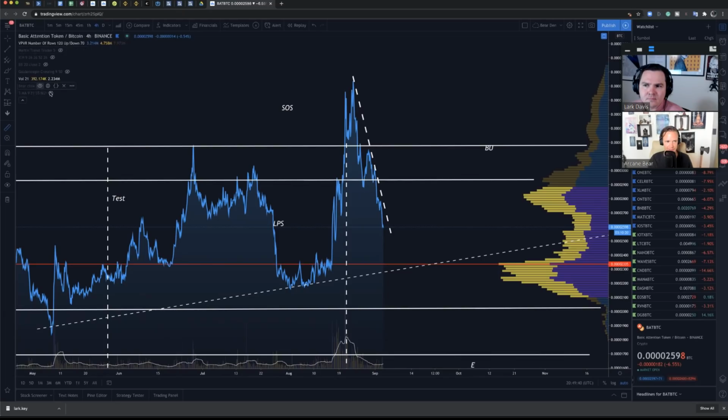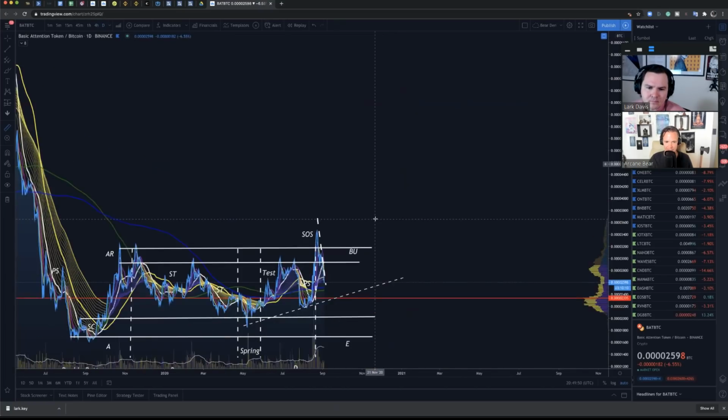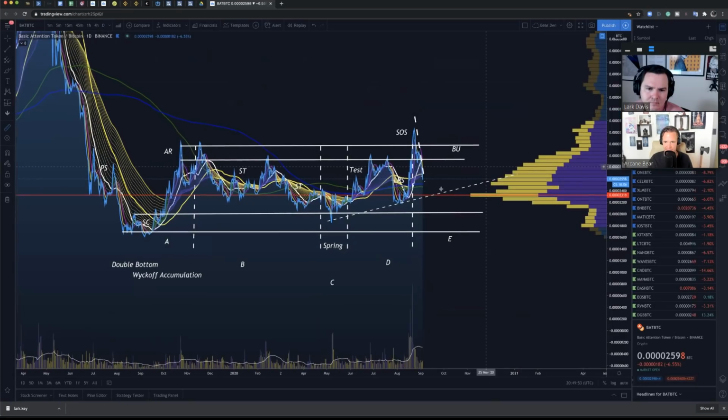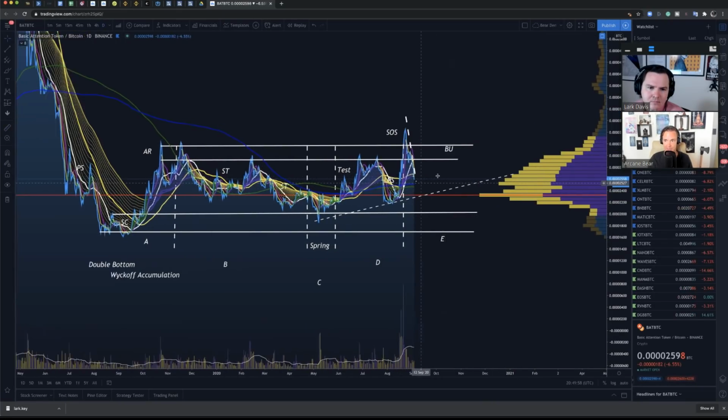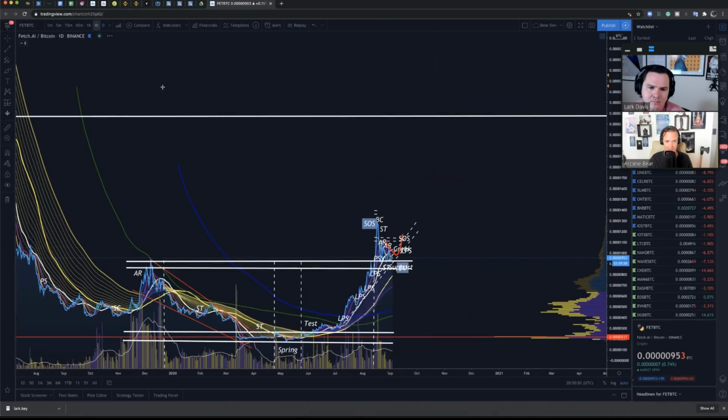Like, if you get a little bit more techie, you learn a little bit more about trading. You see the 200 and 314 4-hour moving average here. We found support. And then it's even more clear here on the daily that there's a bunch of supports. And this is what's called the creek in Wyckoff trading. So being able to recognize when we're in these final backup stages, like where Basic Attention Token is now, I think Fetch is a really beautiful example as well.